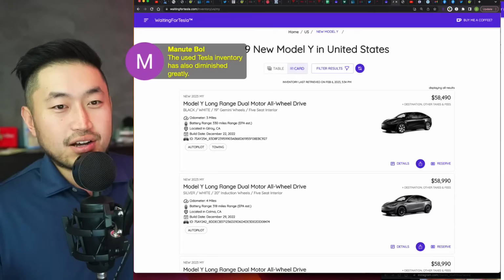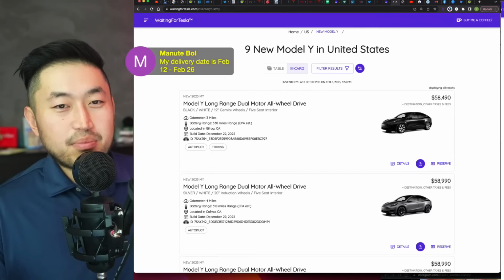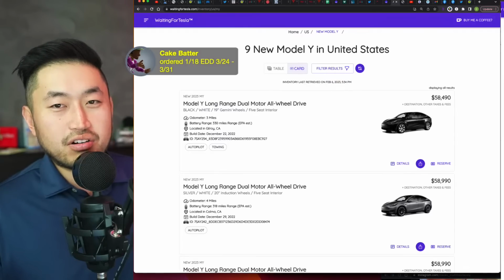The used inventory has also diminished greatly. Great, for sure. What Tesla should I buy? I'm a pickup truck guy. You should buy the Cybertruck coming out soon, June or December. My delivery date is February 12th to 26th. Nice, I like it. Ordered, EDD March. Yeah, the March dates scare me, but we'll know very, very soon.